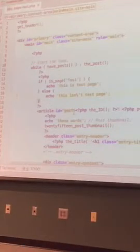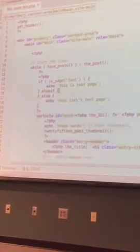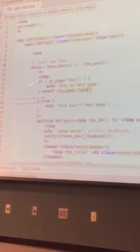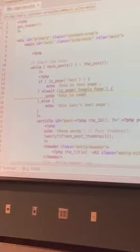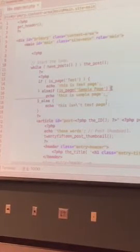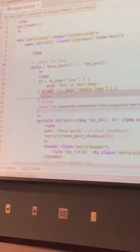And there's a third, else if, so that we can have as many conditions as we want. So if it's the test page, you do this. Else if, or otherwise if, it's a sample page, and if neither of those is true, then the final else statement applies. And as a point of note, else if can be one word or it can be two words. I don't know why, but it makes no difference. But you have to spell it right.